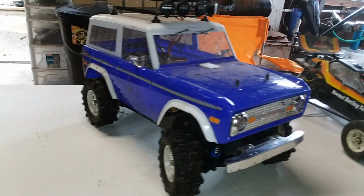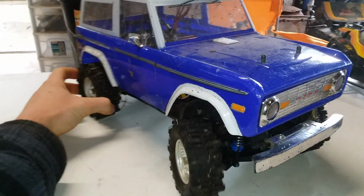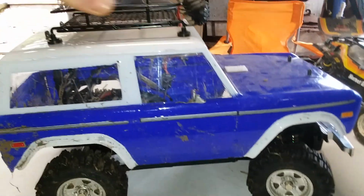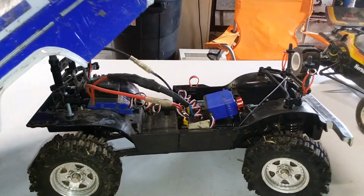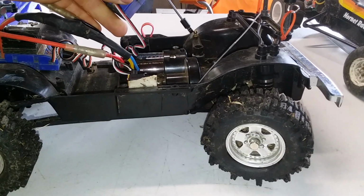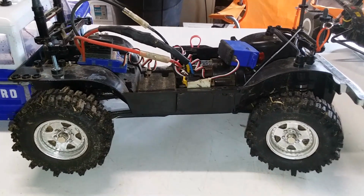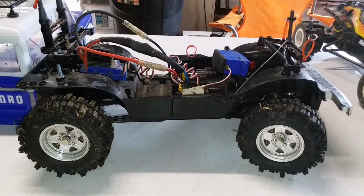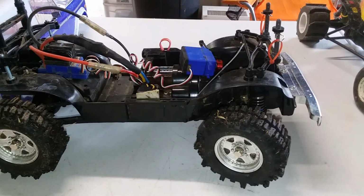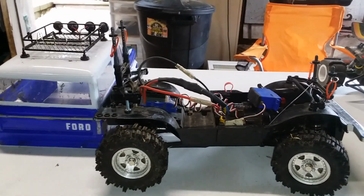As you can see, this thing is also pretty filthy. And I've been doing some development for the CC01 chassis lately, so this thing is just all sorts of disheveled. Things are just sitting in there. And I need to get this thing back together, put the full bearing kit back in it, and install some of my custom upgrades.